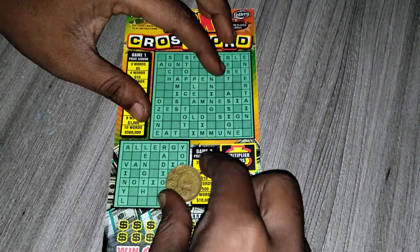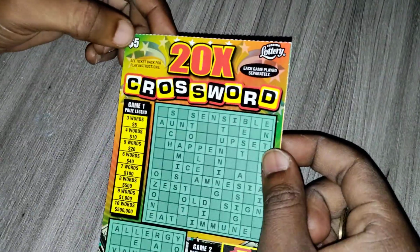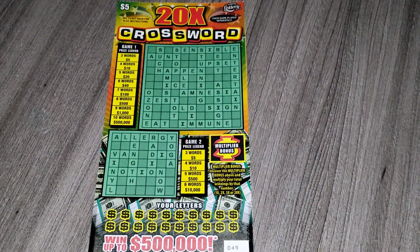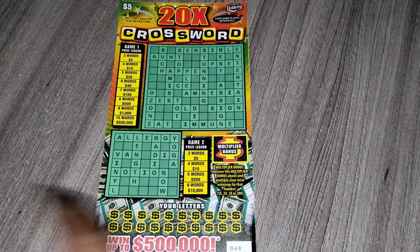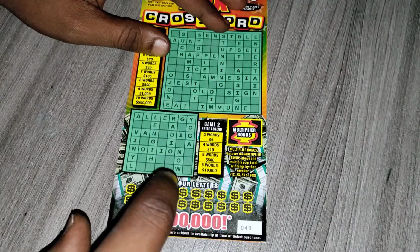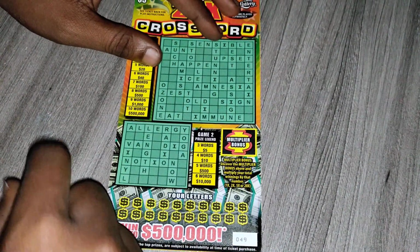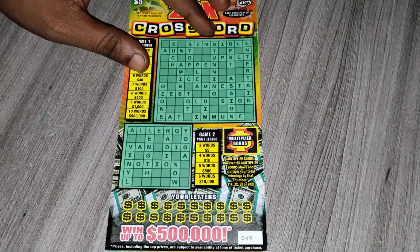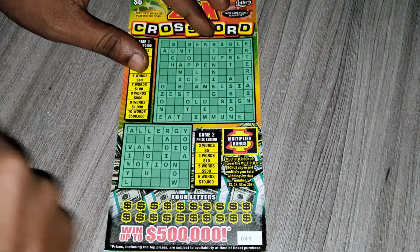On today's video, I'll be scratching the $5 20X Crossword ticket from the Florida Lottery. This is ticket 49, and I picked this one up from the gas station. It's one of my favorite crossword tickets. It went up to $500,000. I'm not sure if there's any more of the top prize left, but the most that I won on this ticket so far was 45 bucks.